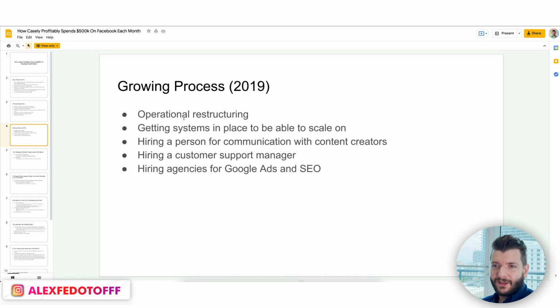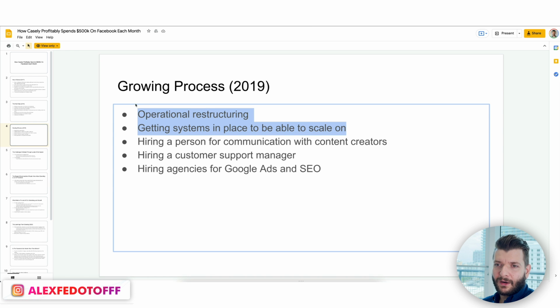And then in 2019, they did the operational restructuring, getting systems in place to be able to scale. This is what a lot of people are missing, because they might scale their Facebook ads to $1 million, $3 million per month, but they don't have the infrastructure to hold all of that, right? Or they are depending on one business manager, one ad account. And if you're depending on one business manager, one ad account, then your business is quite vulnerable.